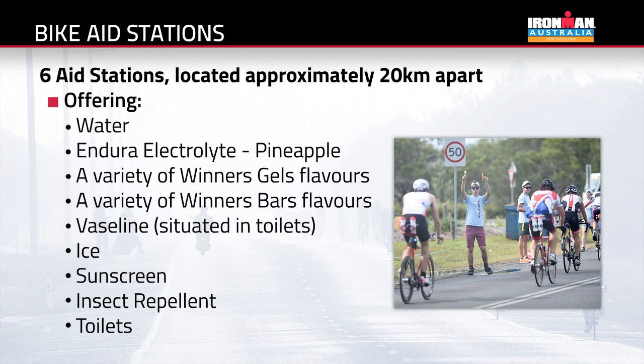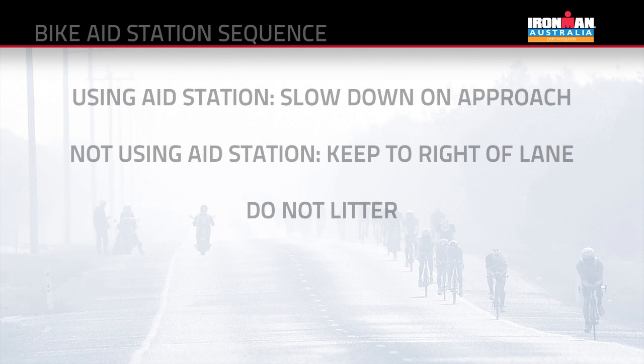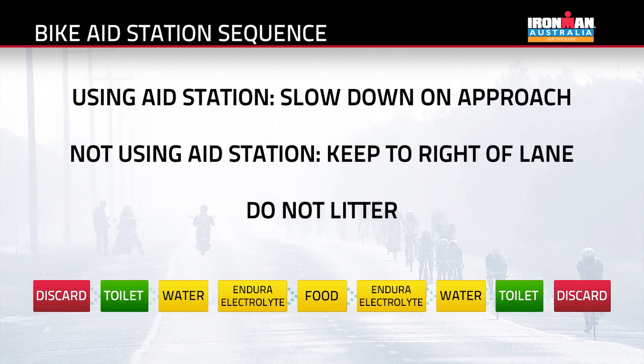Please slow down or come to a complete stop off course when accessing your bag. Be aware of those around you during this period. This is the sequence of the bike aid stations. Please read the signage and communicate with the volunteers regarding your requirements.